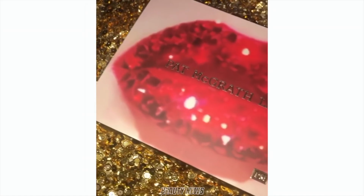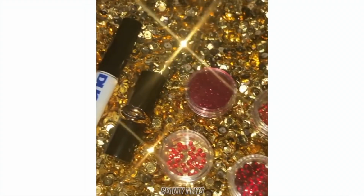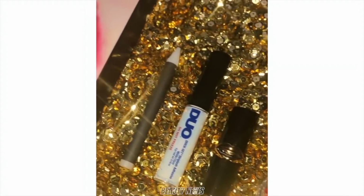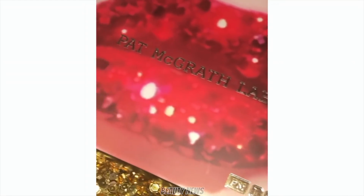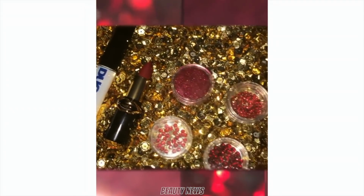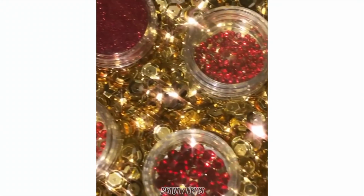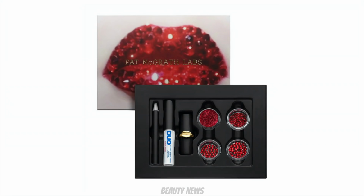All right, next thing is a weird pack from Pat McGrath. This is the Crystal Lip Kit. It's launching the 14th of September. It's $75 US, and it's exclusive to the Pat McGrath website. Essentially it's got a mini matte trance lipstick. It's got microfine glitter. It's got duo adhesive, so a lash glue, and an applicator pen with that. And it's got crystals in small, medium and large.